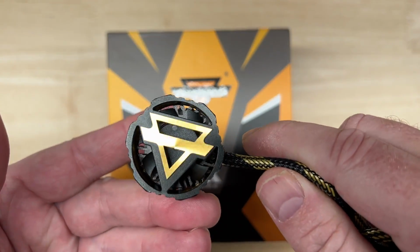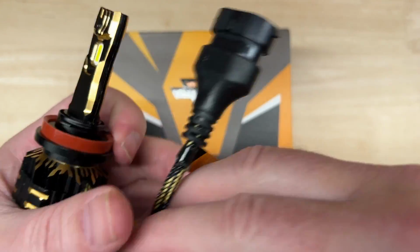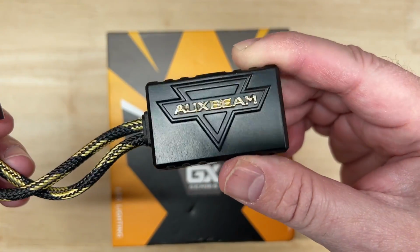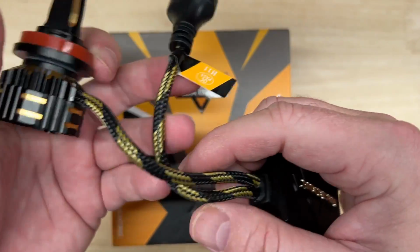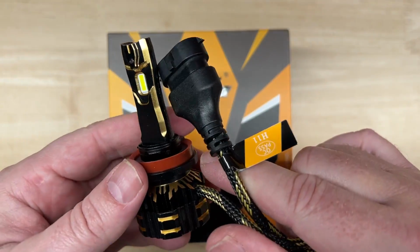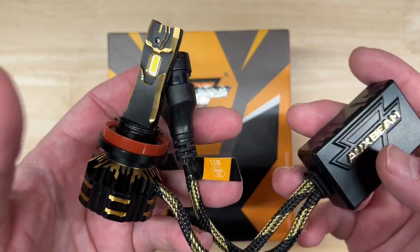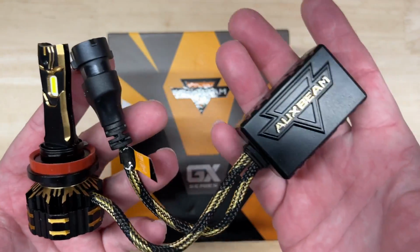Lots of little details everywhere that just pulls it all together. Even the driver has some really nice details like the raised Auxbeam logo on it, the braided cords that match the rest of the details. Overall, just a great looking light. And the light also performed very well, and I really enjoyed testing it.